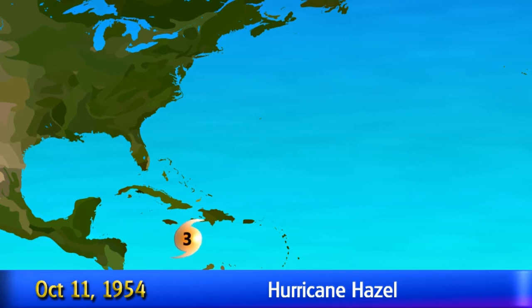The storm slowed down in forward speed and turned towards the northeast, where a gradual weakening occurred until landfall in Haiti as a strong Category 2 storm. Hazel then moved northwards, curving slowly back towards the northwest as it passed through the Bahamas and back over open waters. The storm then re-intensified into a Category 4 storm for the second time, before weakening slightly prior to landfall in South Carolina.